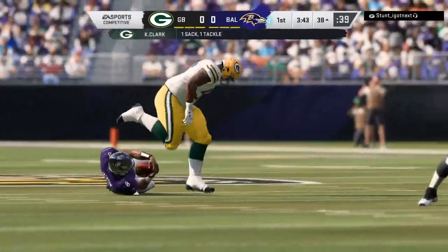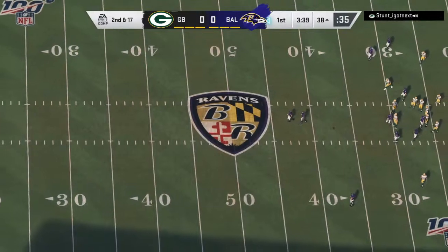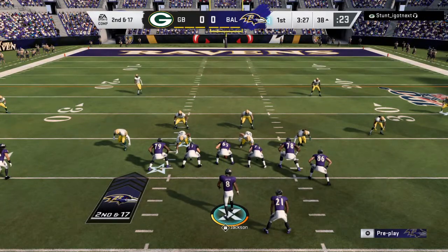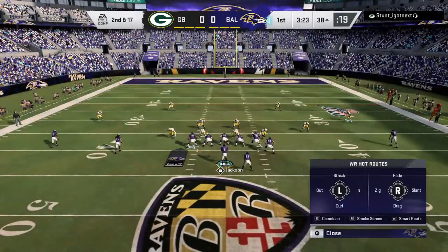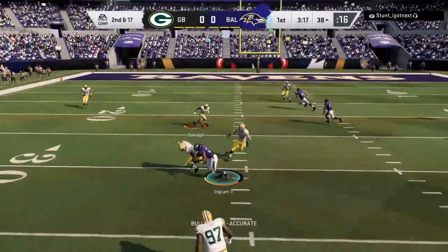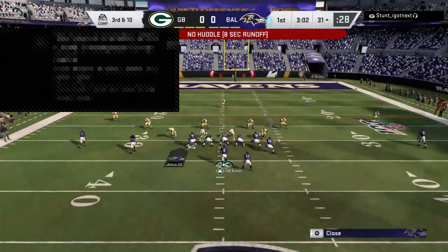He's going to be taken down. Pressure gets to the quarterback at the 39-yard line. Amazing. They could not contain Kenny Clark as he gets home for the sack. So 2nd and long, and got to be careful not to fall out of field goal range. Now it's Jackson. It's caught by Mark Ingram. Give him 7 on the play, and that's going to make it 3rd down and 10.